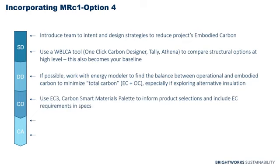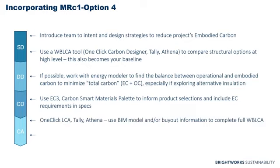And then we want to be using these product tools to help us choose products that have the lowest embodied carbon and include that in the spec. Use these tools to make our detailed whole building LCA analysis using ideally actual buyout information, but you can use Revit as well. And then, of course, take our lessons learned and apply them to the next project. These tools all give us these outputs that can be put into a report and used as documentation for this credit.